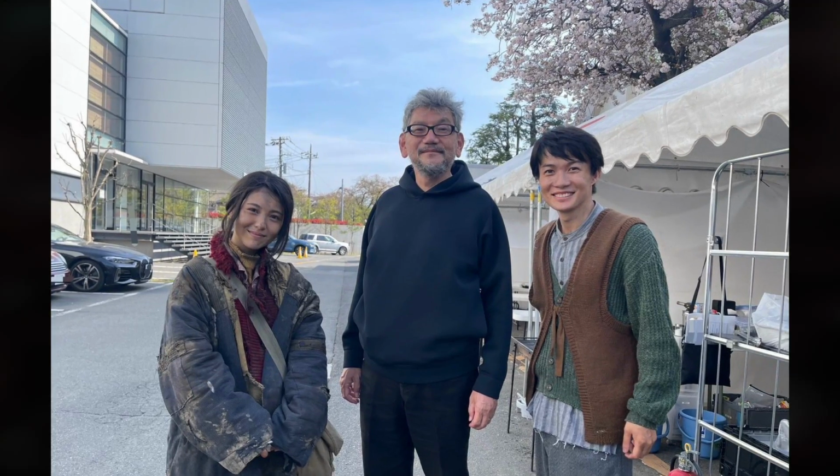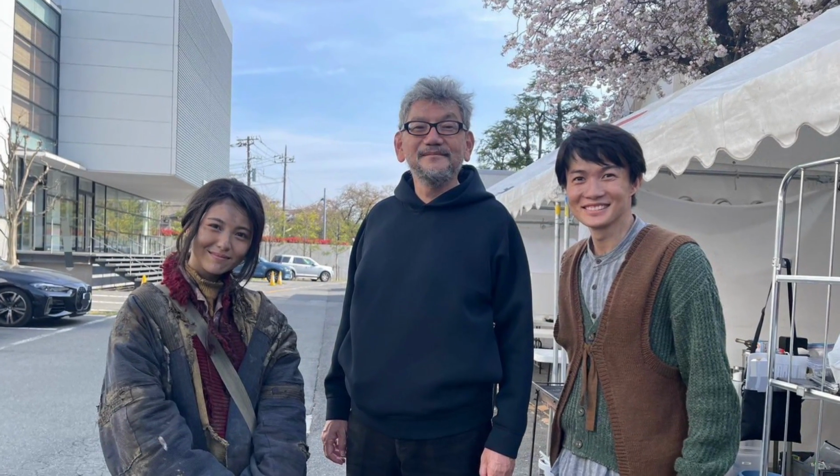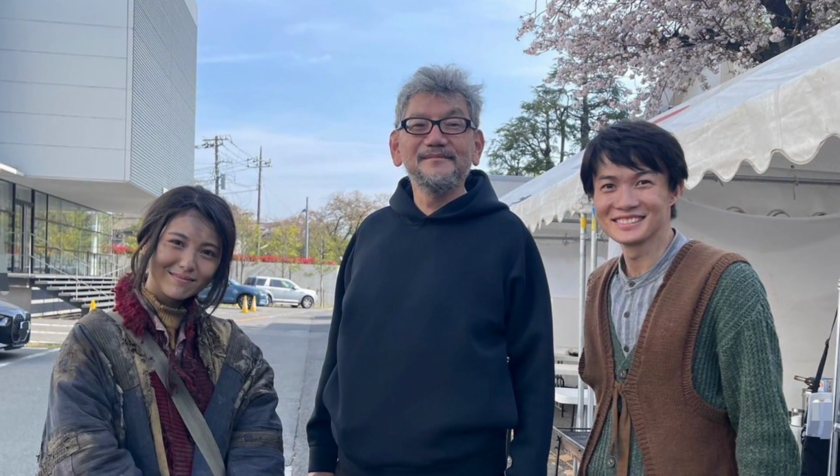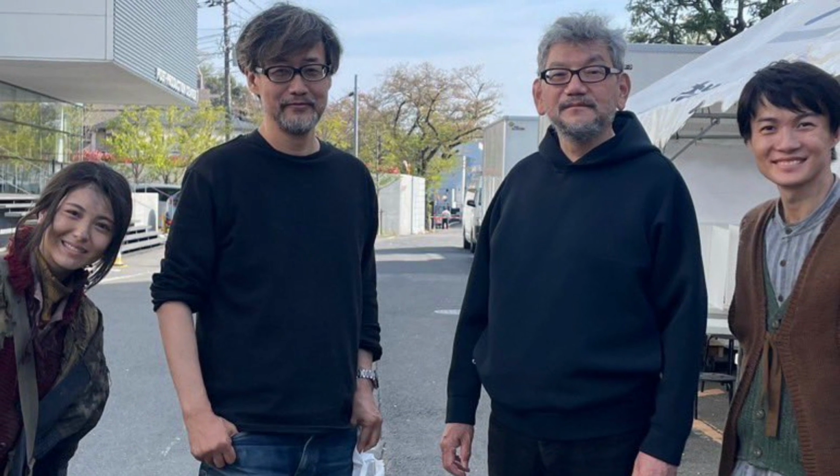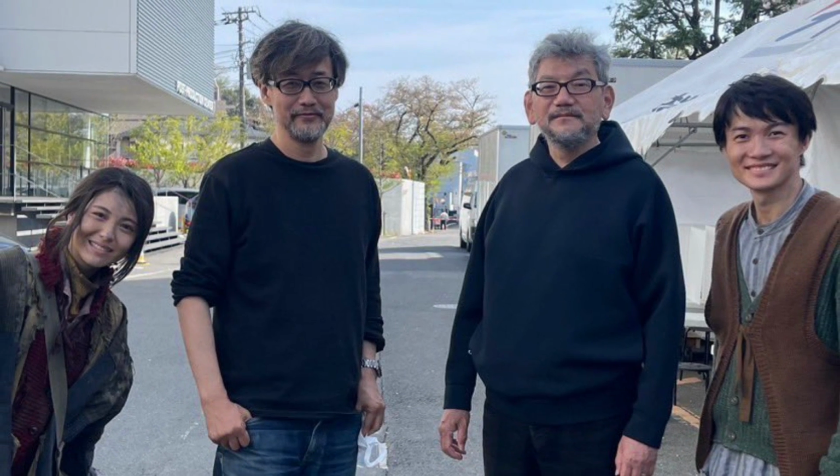BTS photos of Hideaki Anno, Takashi Yamazaki, Kamiki Ryonosuke, and Minami Hamabe were released. These were taken right in front of Toho Studios. Of course, Anno actually was working around the same time with Hamabe on Shin Kamen Rider. This is the two of them in their early days garb in the movie.